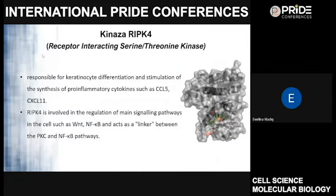And recent work suggests that RIP4 activates the NF-kappa B pathway, but the exact mechanism is still unclear. Early RIP4 studies focused mainly on keratinocyte differentiation and proliferation, and now more attention is focused on the role of RIP4 in cancer progression. There is strong evidence that this kinase is involved in the regulation of key signaling pathways in a cell, for example, like I said, NF-kappa B, but also WNT, or it can act as a linker between different signaling pathways, for example, protein kinase C and NF-kappa B.